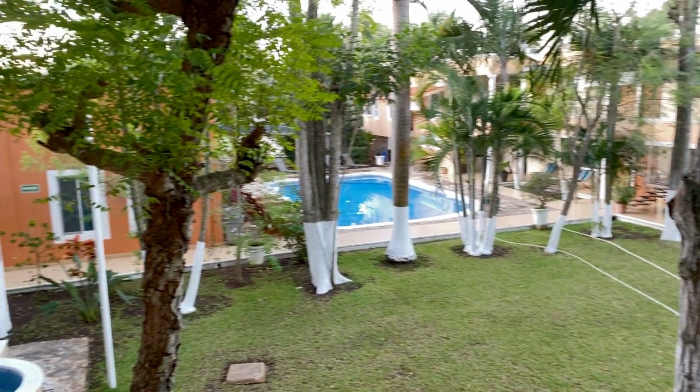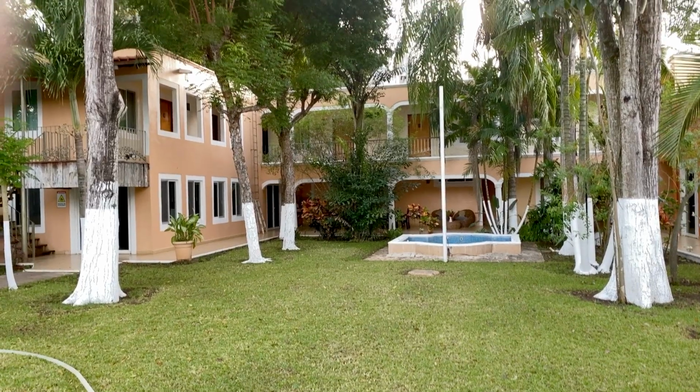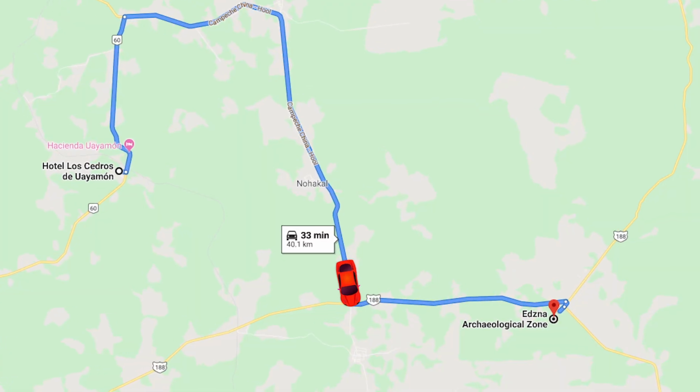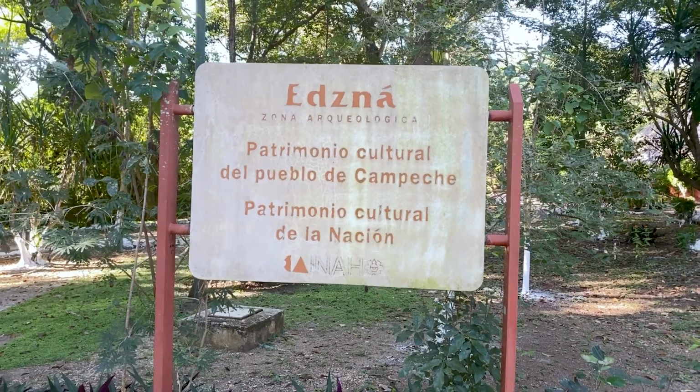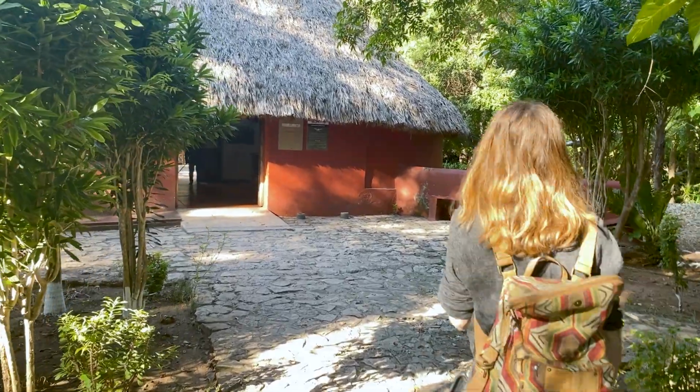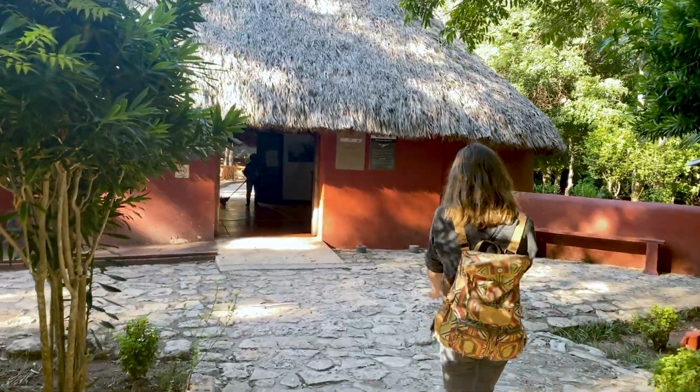In the morning, we had a quick and modest breakfast at our hotel, and then headed off to the EDZNA Mayan ruins, which is a beautiful archaeological site in northern Campeche. The archaeological site is open every day from 8 to 5, like most of the sites we visited.